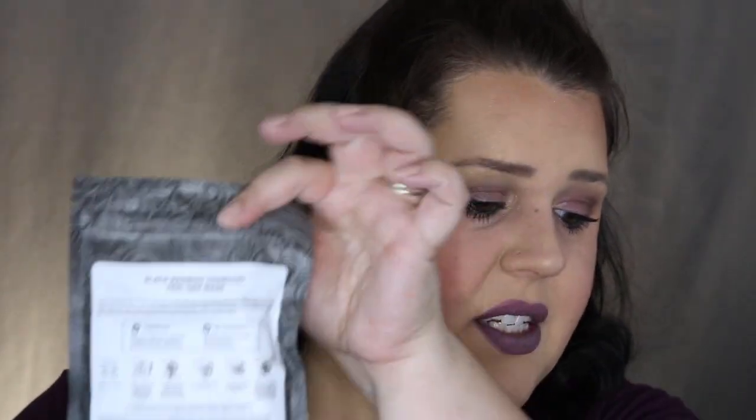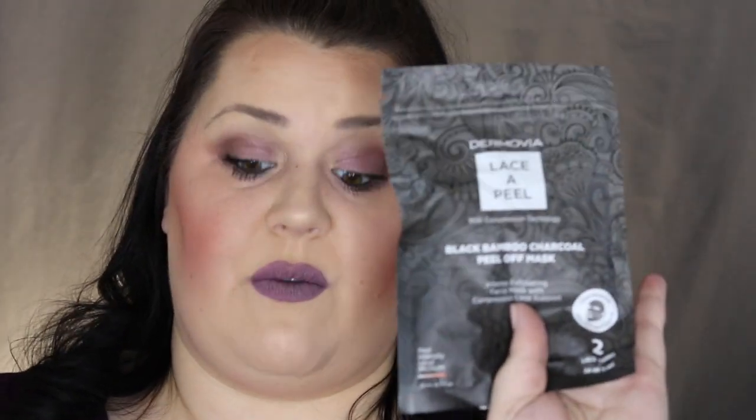The next one was the Dermovia Lace Appeal Black Bamboo Charcoal Peel Off Mask, which of course I will try later, but it feels like there's a little tube of something in here, and then there's a lace mask you put over it. So this will be fun. I'll do another video on this and we'll see how that goes. But this is worth $30. So far we're at $54 worth of product. And like I said, the box is only $21. So you're getting your value's worth actually in just this one.